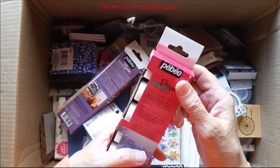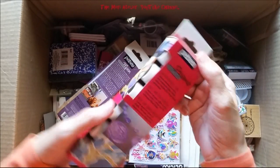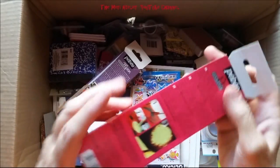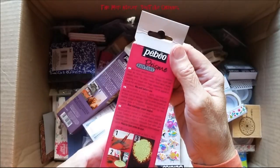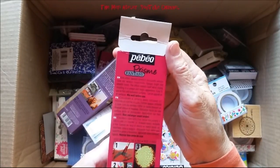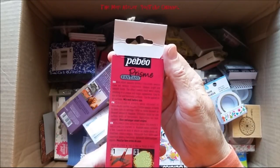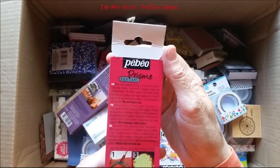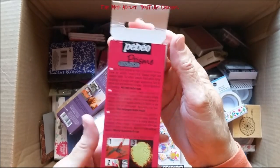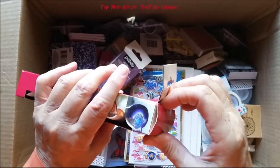Some PEBEO Prisma Fantasy Discovery Set. Oh, wow. Solvent-based effect colors, which can be mixed together. Opaque, bright, smooth finish. The effect reveals itself while drying, resulting in a unique and magical appearance. Oh, wow. This is too much.